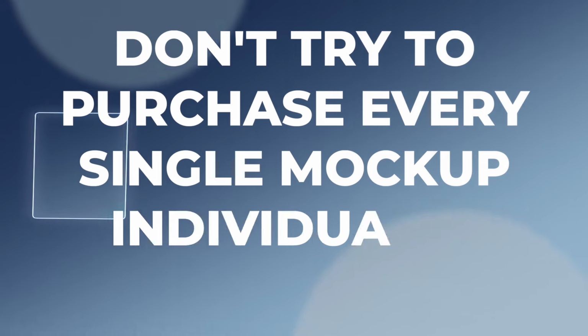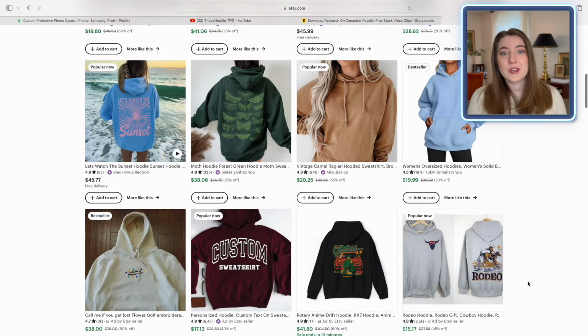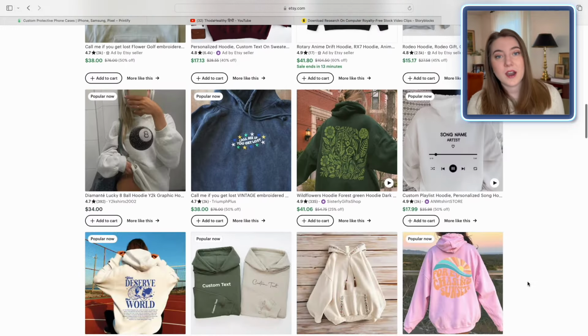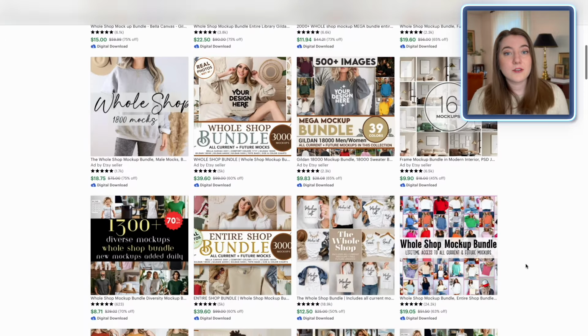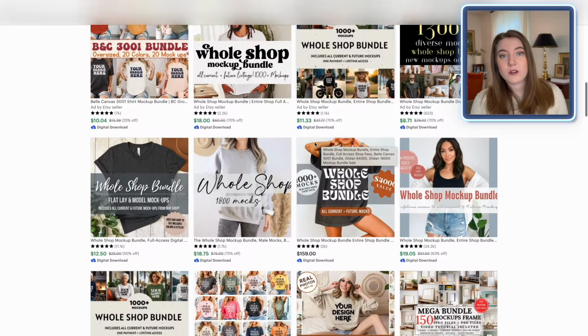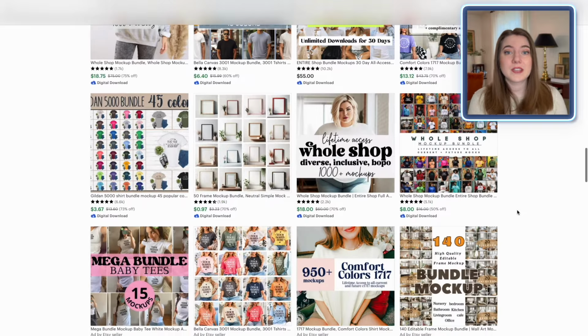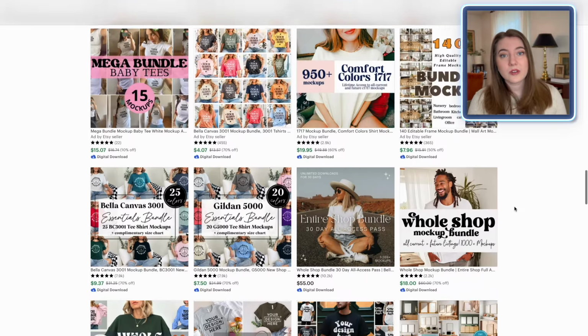Now, another thing that I think is really important to think about, and this has also saved me not only a lot of time, but also a lot of money in my business, is by not trying to purchase every single mockup that I'm going to use individually. So the reasons that I don't really like to do this is, one, you spend so much time just searching Etsy listings for mockups and mockup bundles. And then if you find something that you like, you pay for it and you own that now, but then say this doesn't really work for your product, your listings, it's not getting the kind of traction you want. If you want to switch it out with something else, you have to go back and purchase a totally new mockup.